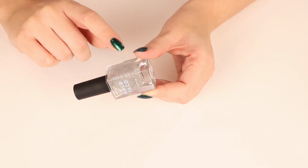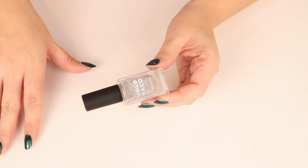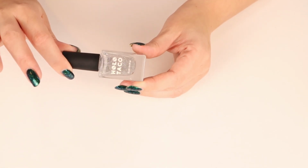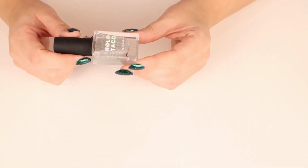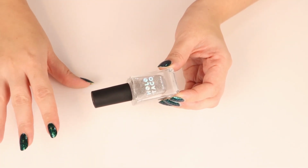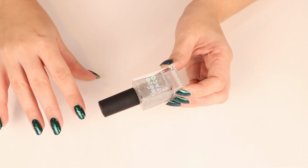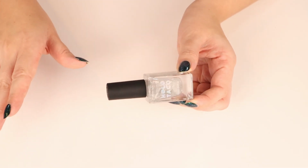This is such a good one. If you want something that is gonna take your nails to the next level, basically any nail look, I would say go for this one. If you're wondering which Holo Taco topper you should try first, I think this is a great one because it just adds that special glimmer, shimmer, but it doesn't break up what is already going on your nails. You can add this to almost anything.